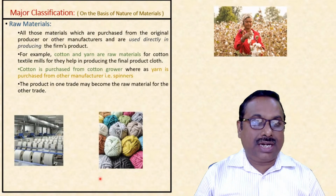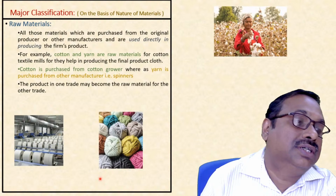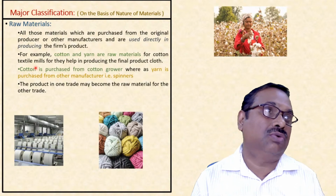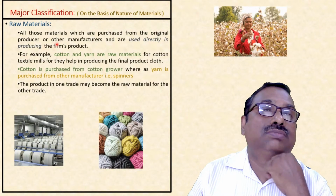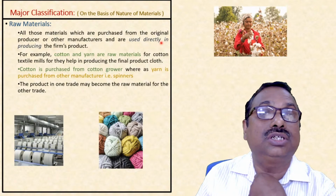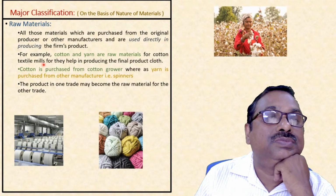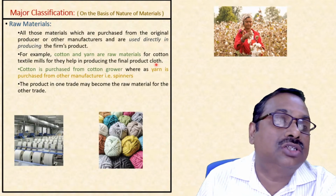Then we'll see the major classifications. First, on the basis of the nature of materials. First is raw materials. Raw materials means, suppose for a manufacturing unit, raw material comes in, finished products go out. So raw material we purchase from a supplier. All those materials which are purchased from the original producer or other manufacturers and are used directly in producing the finished product. For example, cotton and yarn are raw materials for cotton textile mills to help in producing the final product, that is cloth.